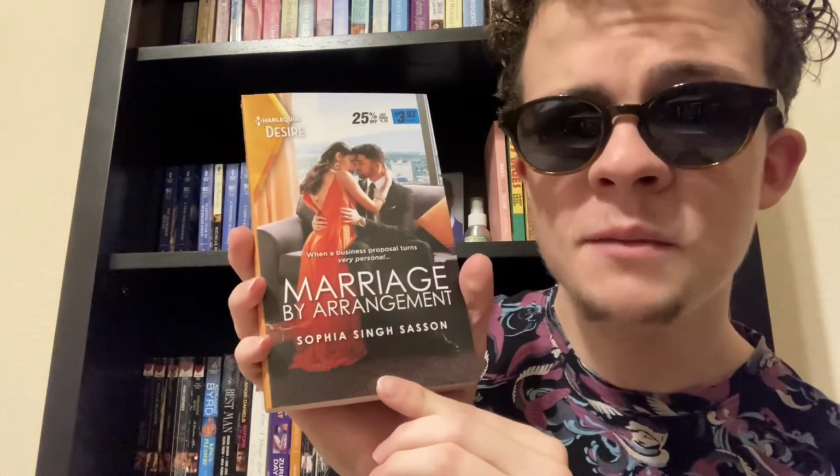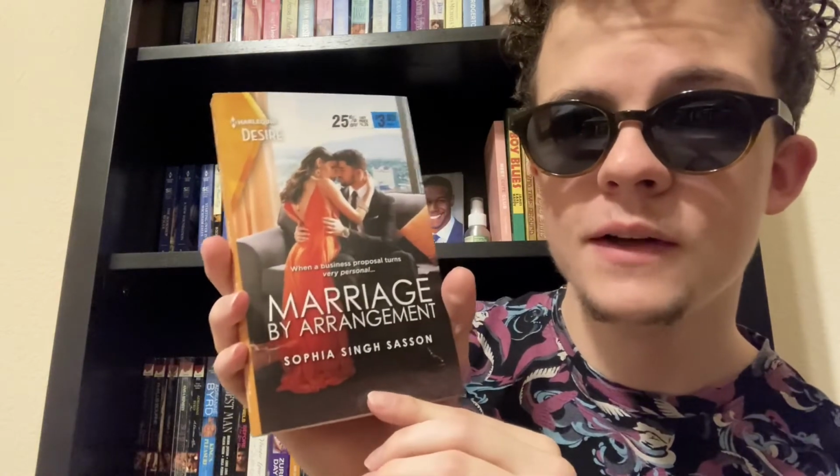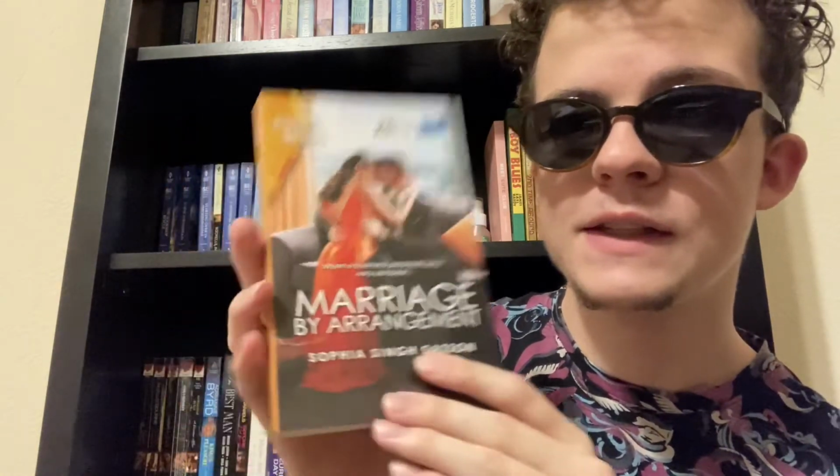Marriage by Arrangement by Sophia Singh Sassoon. This is from the Desire line, and it was published in August of 2020. We've got another Harlequin Desire here, Backstage Benefits by Laquette, and this one came out in December of 2021.